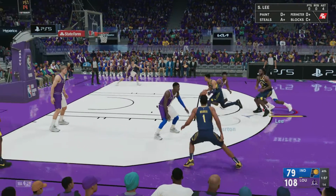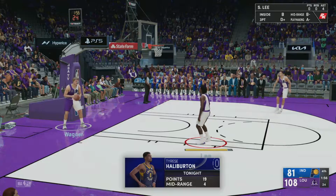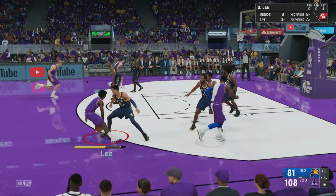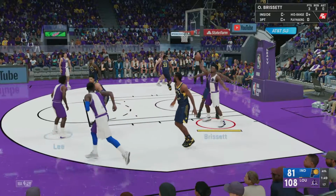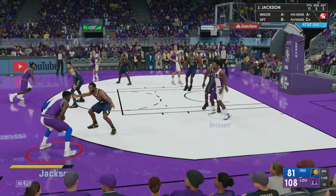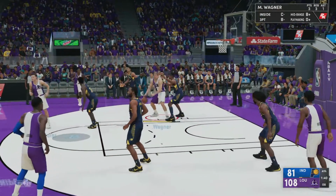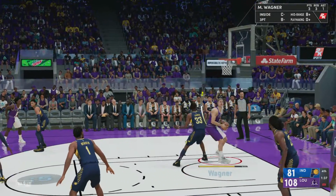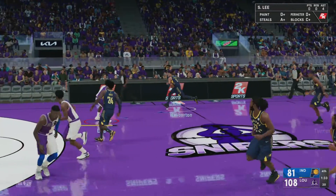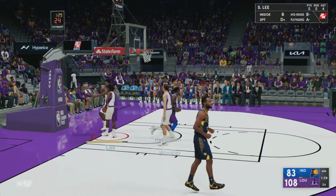Now, here is Halliburton. Going inside, and Halliburton slams it in. Now flying high and throwing it down with the one hand. Woo, one of his favorite moves right there, guys. Jackson deciding where to go with it. Lee passes to Windler. Here's Wagner. Over Turner. And it's Wagner missing. Halliburton against Lee. And Halliburton slams it in.